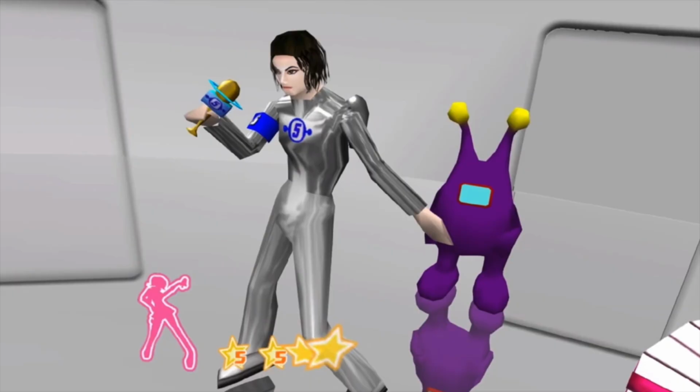They did a second one that never saw the light of day in America on the Dreamcast, but the second one included Michael Jackson. I think there were some licensing agreements that they couldn't release it at the time. But Michael Jackson shows up in the second one. Wow. Same type of gameplay.